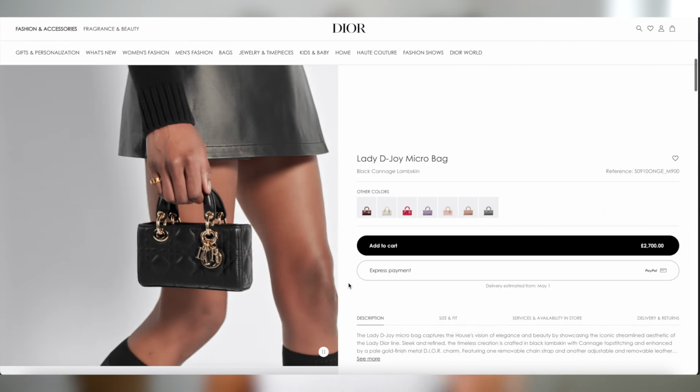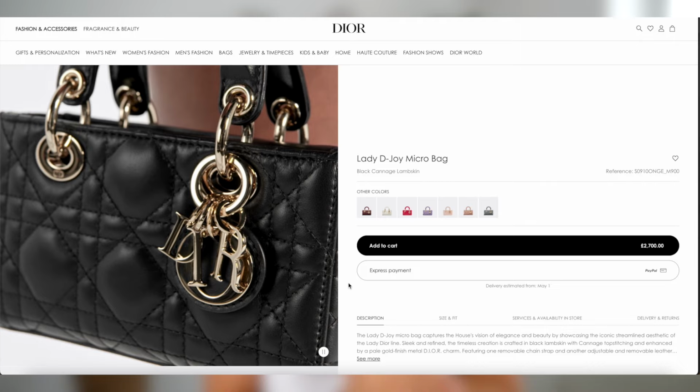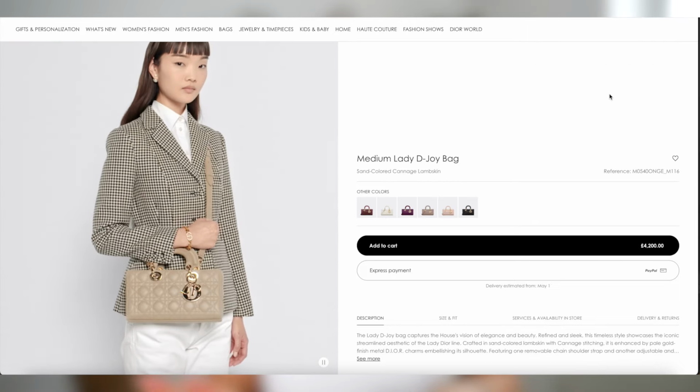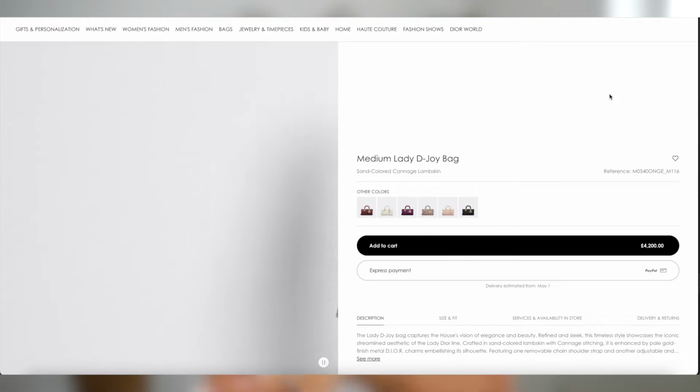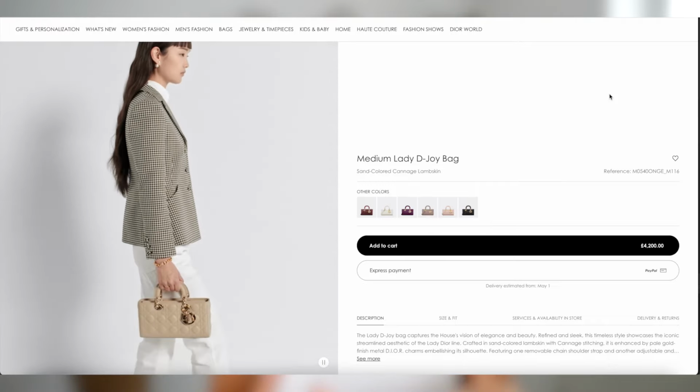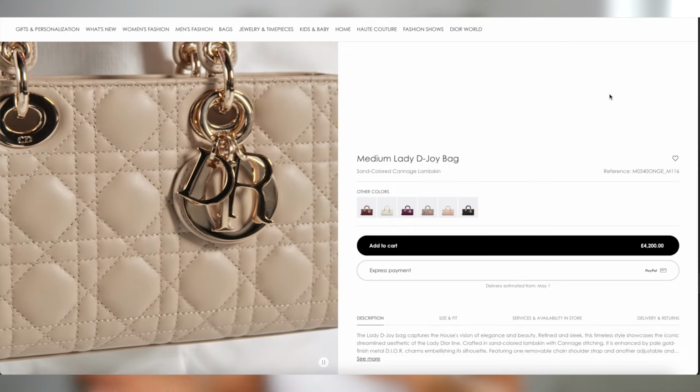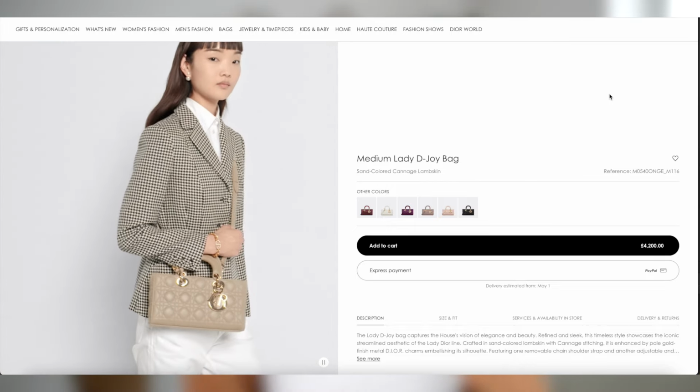I do like the micro because it's super cute, but realistically, you're not gonna fit much in there at all. So I quite like the medium, okay? We're skipping the small and jumping straight to the medium. I think the medium is actually a really good size to have. Now, this is a very versatile bag because you can wear it crossbody and you have the top handle.